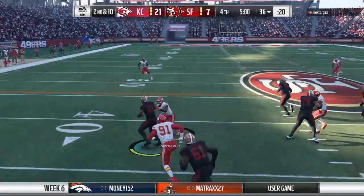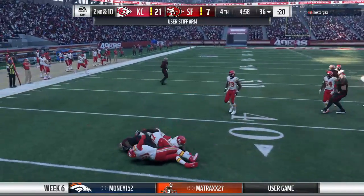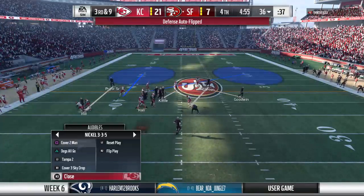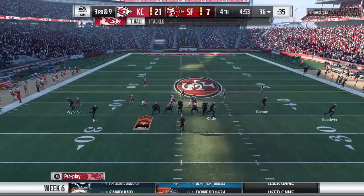Now a 10th carry for Hill. And now running right through it. And this defense not giving him anything there. Maybe a yard up to the 36.